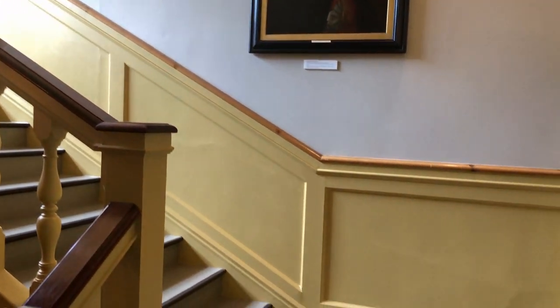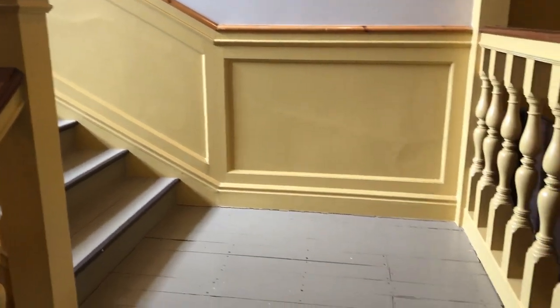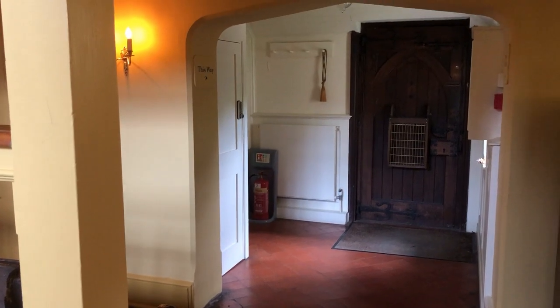There are a few things in this room that are not original. The first thing is the staircase. That is a Victorian addition. The archway that takes you through to the current front door is also a Victorian addition. Gilbert White's door would have been directly.